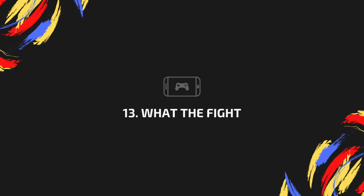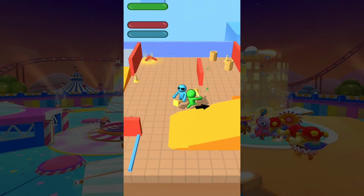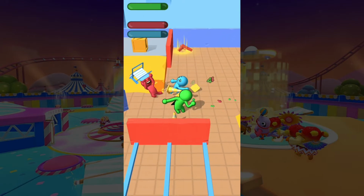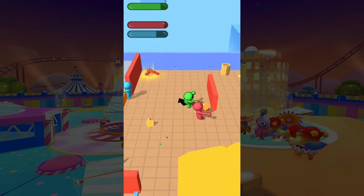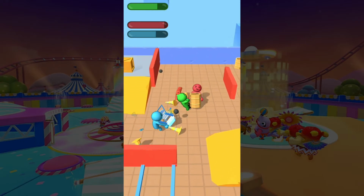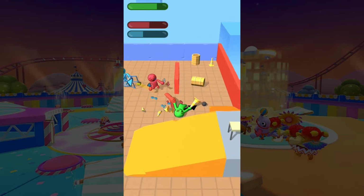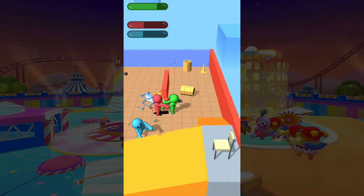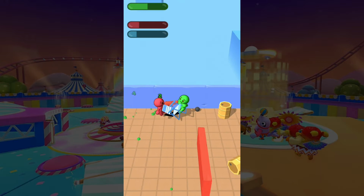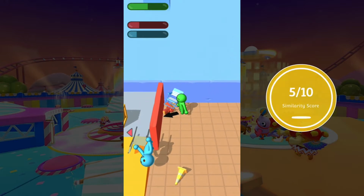At number 13, we have What the Fight. Fighting is something that we all wish for. Humans have this innate desire of fighting whenever they're angry, and this is an internal response. What the Fight is a ragdoll physics-based game where you can use everything from vehicles, guns, tools, and anything you need to destroy the opponents. It's scary how diverse the game is, as the velocity of What the Fight is just amazing. So if you're having a bad day, What the Fight will let your enemies rest in pieces in the most inhumane way possible. The similarity score, I'd like to give this one a 5 out of 10.